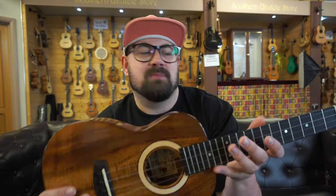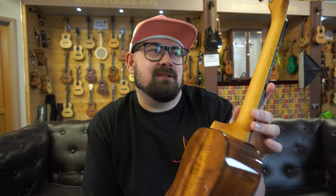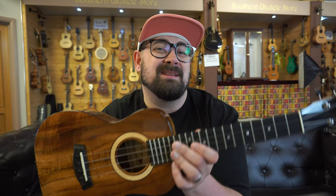You have a 38mm nut width with a really nice wide string spacing. So KANILE'A feels girthy, it feels big in your hands, but the shape of the neck is still naturally quite slim. So you don't have a massive depth to play with, but you do have the width, which is what most fingerstyle players seem to be looking for.